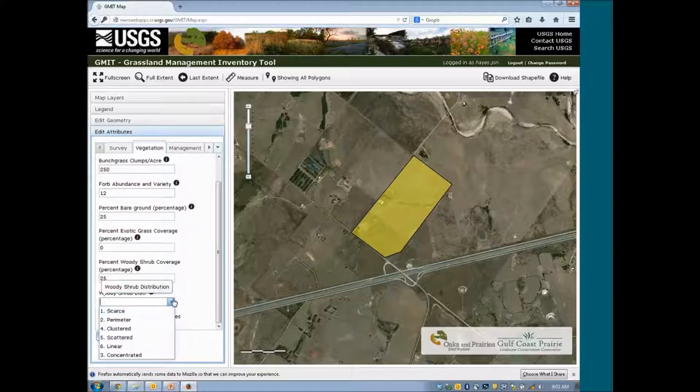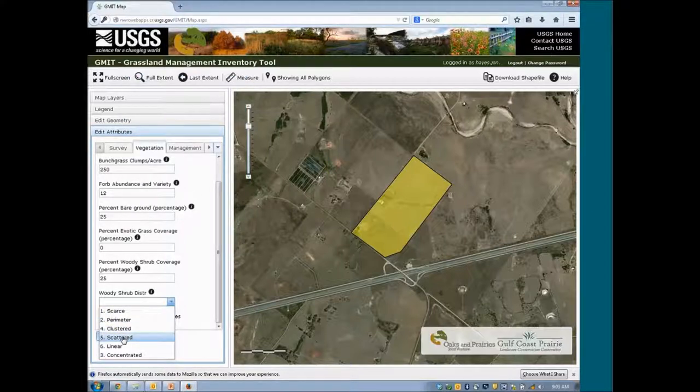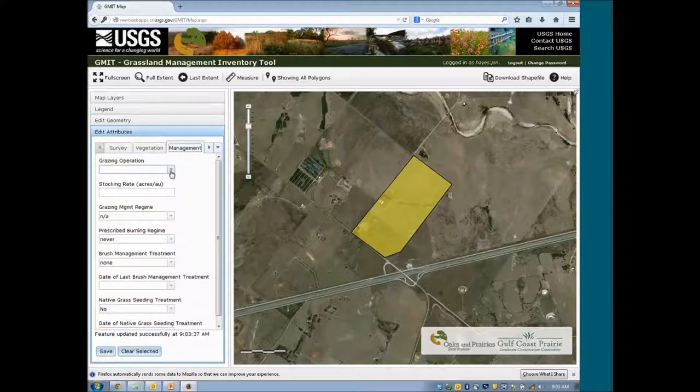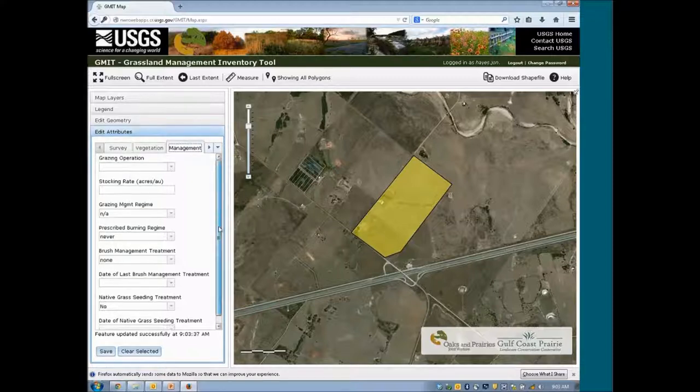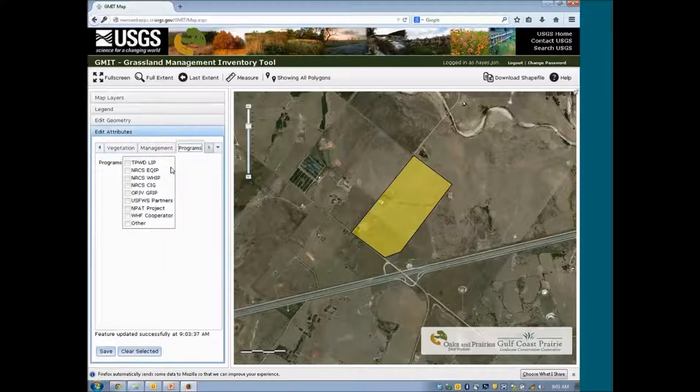Woody shrub distribution. Here's where we came up with our diagrams to show what the distribution is like. We're going to say scattered. There are available long-edge strike perches. I didn't include that. We could also go to management. I guess it did. So I can go to management now and put in the grazing operation, when last brush management treatments were done, when last native grass reseeding treatments were done, and then assign a program to it with OPJV GRIP. And so basically that's about it.